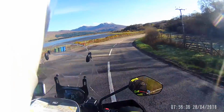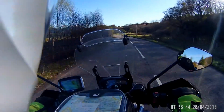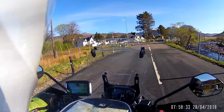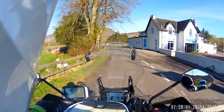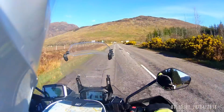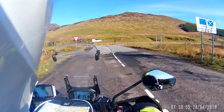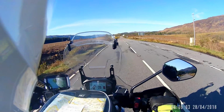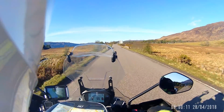Pick up the railway line again. About 2 miles to the level crossing at Strathcarron, I think. Strathcarron. And a little bit further up the road, we'll turn left. Applecross 21, and that will include the pass. Satnav says 9 miles to the start of the Applecross pass.